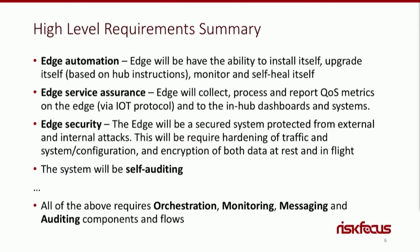The actual gig that we were asked to do was three things. The first was edge automation. So can we create a data center that's distributed and actually orchestrate that data center, have it self-orchestrate? So it needed to be able to install itself, upgrade itself, monitor and heal itself. We needed to assure services in spite of either weather or physical constraints, and provide quality of service metrics back not only from the data center, but from the applications living on the data center. And that becomes really important. It actually had real world implications. This particular client also formed the network connectivity.